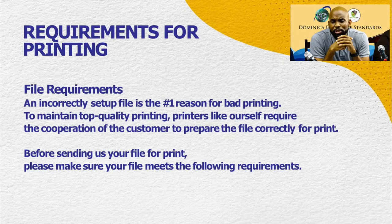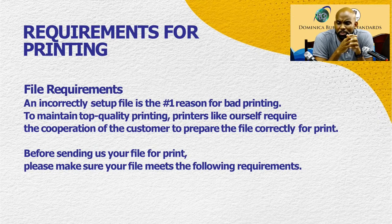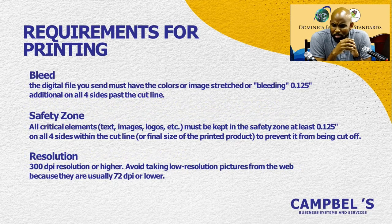To maintain top quality printing, printers like ourselves require the cooperation of the customer to prepare the file correctly for print. Before sending us your file to print, please make sure that the file meets the following requirements. Bleed. I already talked about bleed, that is the extra space, the extra colors, the extra images around your file, beyond the size of your label, to help us when we cut. Safety zone is a quarter inch inside the size of the label where you place your text and images, so they do not get cut out in the cutting process.